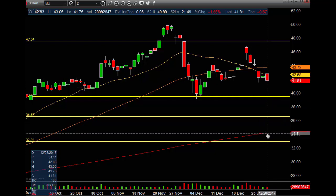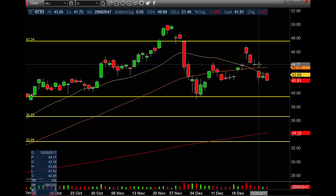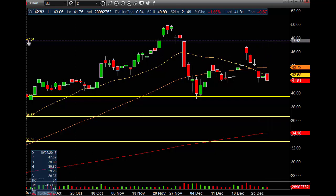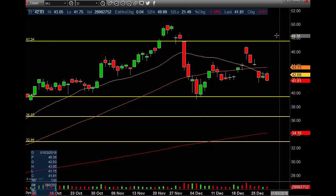If you are bullish, you need to get back above these MAs, fill this gap, and make a run for this high here, this pivot high around 46.79, and then the pivot high here at 47.54. If we could fill this gap here right at 47.98, and then another gap right there around 50 or 49.64. Then this thing will most likely start to move up into the higher prices, maybe go to the 55 to 60 area.